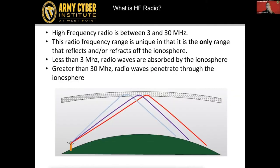I like pictures, so this helps describe it. The ionosphere is way up there, the F1 and F2 layers, and between 3 and 30 megahertz, when you transmit, you can get it to refract back down, which can take you over a mountaintop or over a building or a town, depending on what your location is. And this property is really the critical piece, because it's not like a satellite that you can jam. It's the ionosphere. It's a property of our atmosphere.